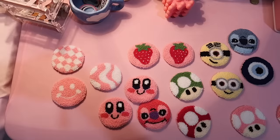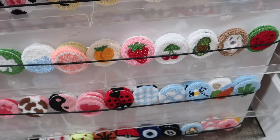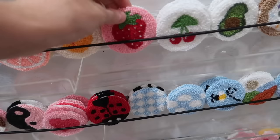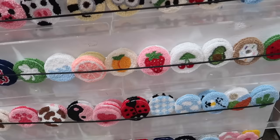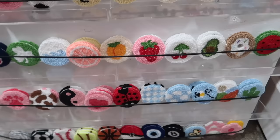Okay, these are all of the coasters completed, so I'm gonna put them away and then pack up this order. So first I have two strawberries. I decided to do pink backgrounds because people like to buy the backgrounds that aren't white because the white can get dirty, and I just think the strawberry is so cute with the pink. Obviously if it gets dirty, it's washable. They're hand washable, and you can also lint roll them. You can put stain remover. It's just made of yarn, so everything's waterproof.